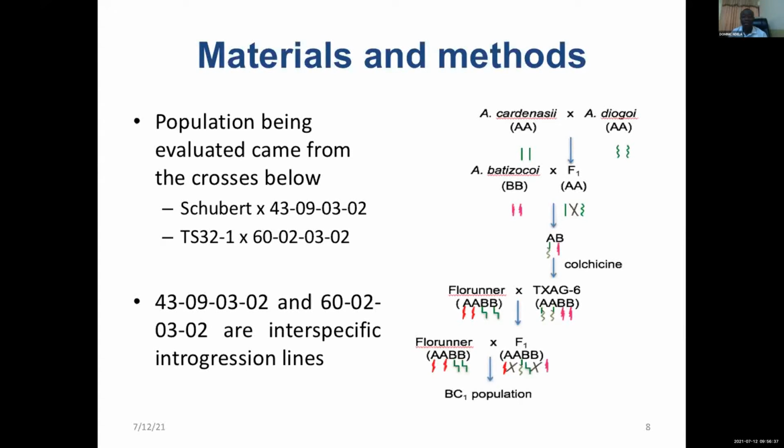These BC3 populations were evaluated based on resistance to leaf spots, where the interspecific lines 43-09-03-02 and 60-02-03-02 were highly resistant to A. flavus and resistant to leaf spots, and were used to cross with the Spanish parent in Dr. Macboro's laboratory.